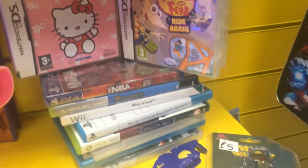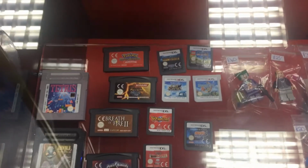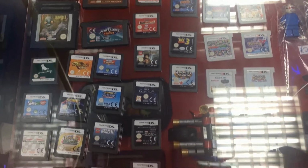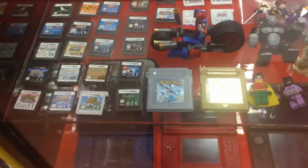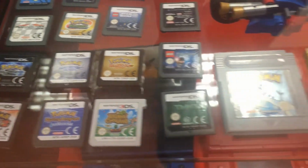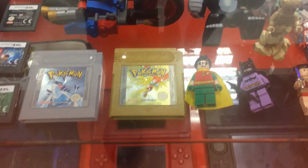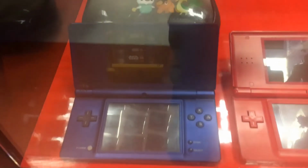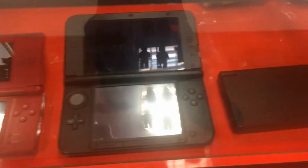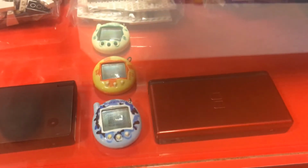There are great games everywhere here, including in this cabinet in the center of the shop. There are Game Boy, Game Boy Color, Game Boy Advance, Nintendo DS and Nintendo 3DS games on display, including a lot of great Pokemon games here as well, including Pokemon Silver and Pokemon Gold there as well. And underneath that there are a bunch of handheld gaming systems, including Nintendo DS, 3DS and even some Tamagotchi, which is another blast from the past.